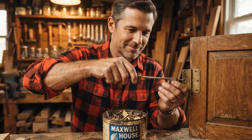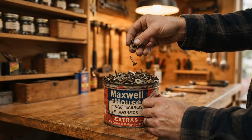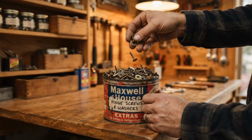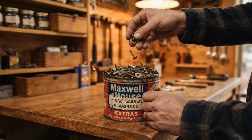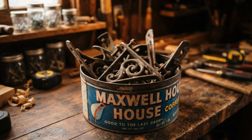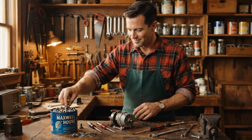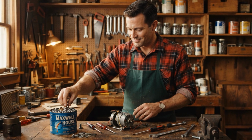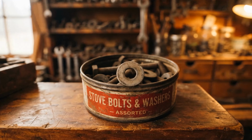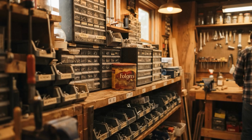The coffee can hardware bank worked because old homeowners did not throw away every leftover piece from a repair. If a hinge was removed from a broken cabinet, the screws stayed. If a screen door handle died, the washers stayed. If a shelf came down, the brackets might live another decade in the can. This habit saved more than money. It saved momentum. A Saturday repair could keep moving because the needed washer was not across town in a plastic package. It was on the shelf, under a film of dust, waiting for its second life.